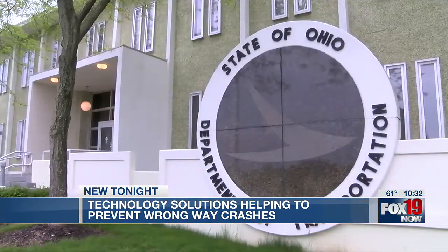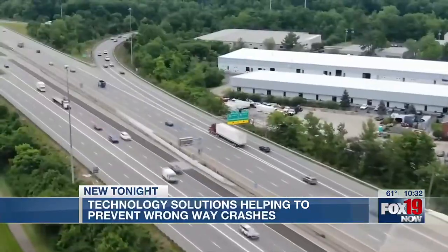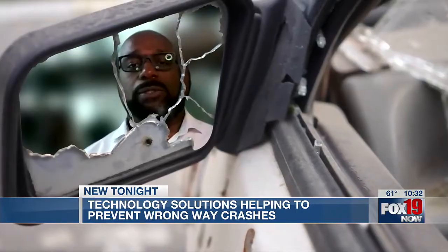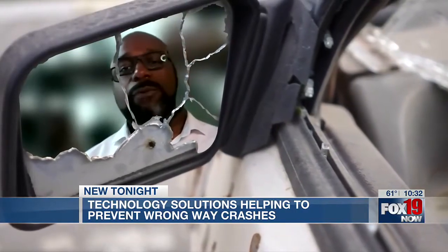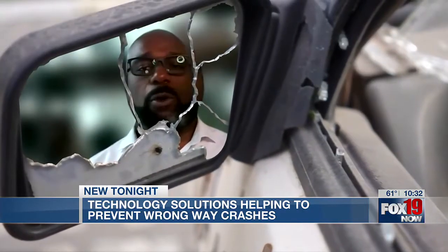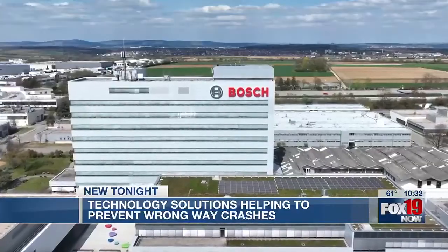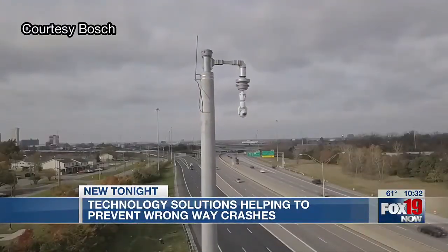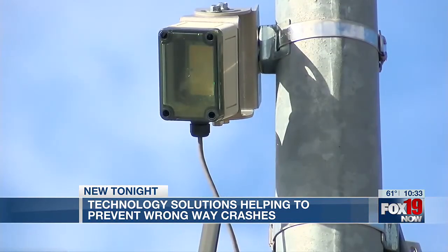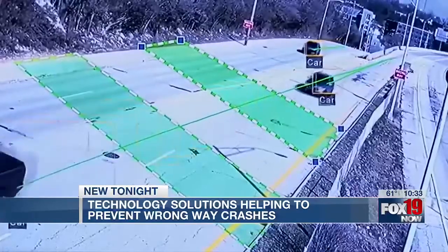The Ohio Department of Transportation has smart cameras that monitor Ohio's major roadways, intersections, and interstates. The system can detect vehicles, motorcycles, even large foreign objects moving at a high velocity or slow pace the wrong way. Louis Stallworth works for Bosch, which is a global technology company, and their cameras and wrong way detection software have been monitoring Ohio roadways for a decade. If that system spots a wrong way driver, red flags go up.